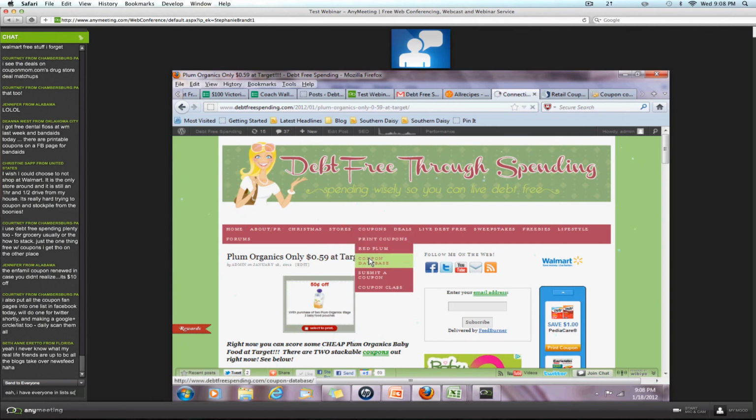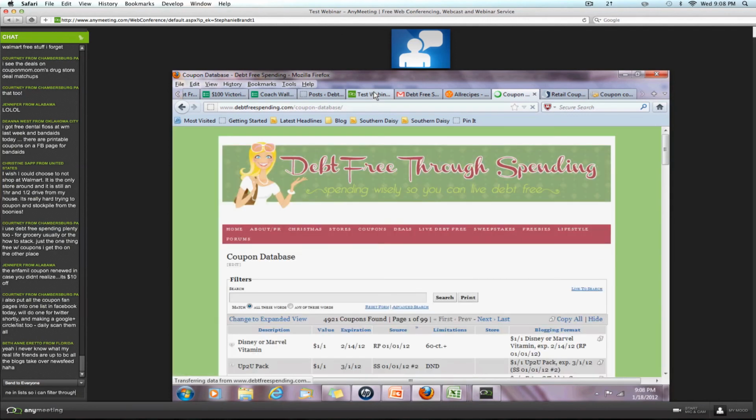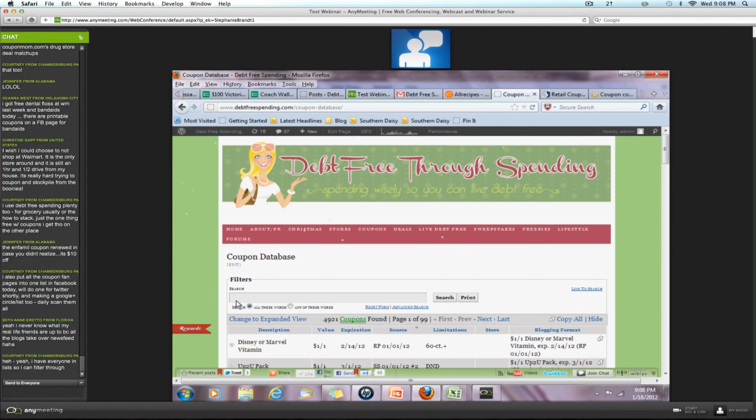Or you can search the coupon database that we talked about last time, where I need to see if you guys are even, hopefully everybody's still here. Oh, looks like we're all still here. Okay, good. So if you come down to coupons and go to coupon database, you can search for any item here. Purina.